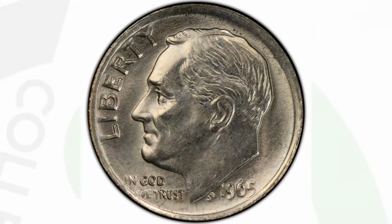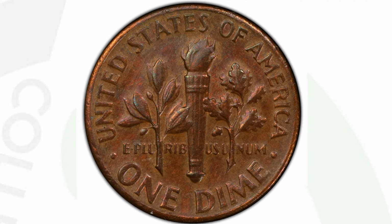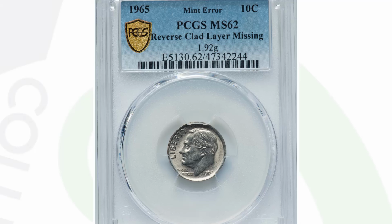Now, we already looked at a missing clad layer on a Washington quarter. In this case, we have a 1965 Roosevelt dime, looks normal on the obverse, but as we flip the coin over, it is missing the outer clad layer on the reverse. So just wanted to show you that it doesn't just take place on quarters, it can take place on Roosevelt dimes as well. This coin ended up selling for $360 also.